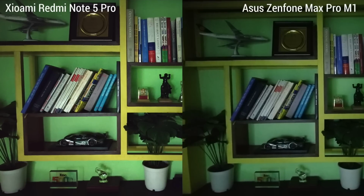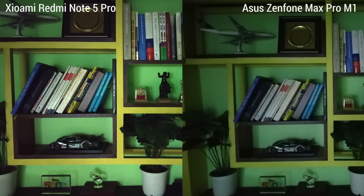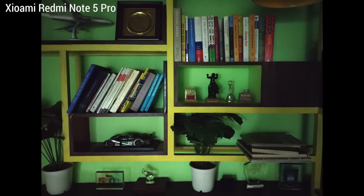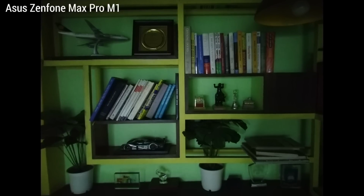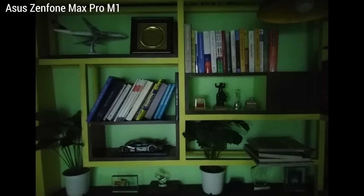Now when it comes to low light, neither of the two showcase breathtaking performance, but the Redmi Note 5 Pro is a hair better than the Asus Zenfone Max Pro M1. Xiaomi's offering can retain details somewhat better than Asus's and keeps the colors in check. The Zenfone will take images that are washed out at night with little to no sharpness at all. There will be a lot of noise from both the cameras, however.